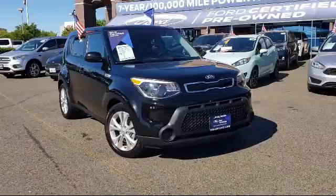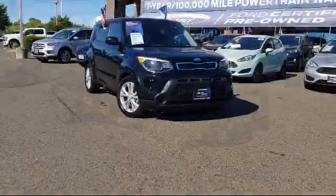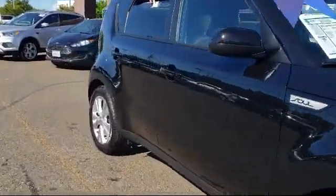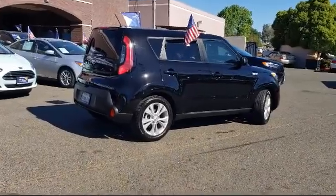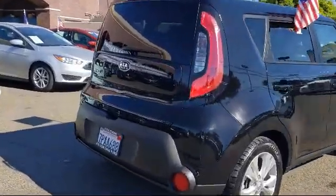equipped with alloy wheels, dual front side impact airbags, heated door mirrors, split fold-down rear seat, Sirius XM satellite radio, steering wheel controls, keyless entry, tire pressure monitoring system, air conditioning, AM/FM MP3 audio system, and much more.